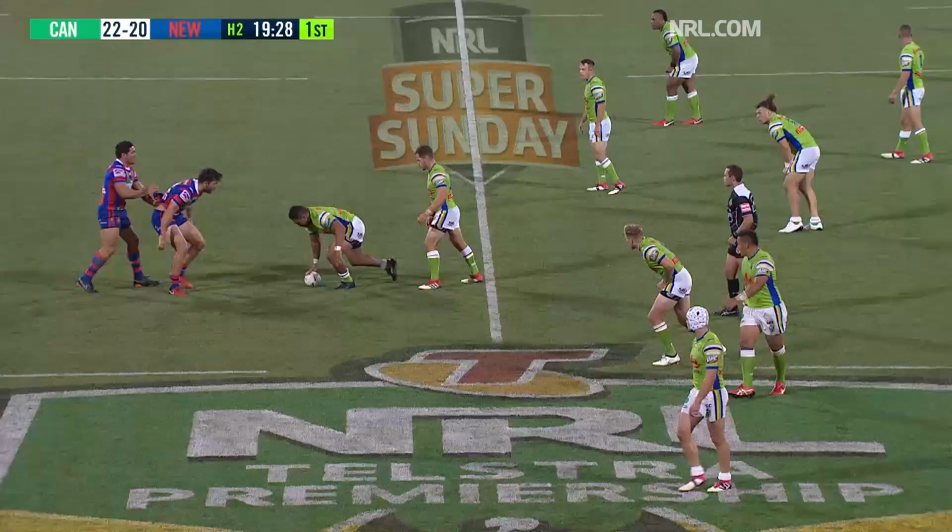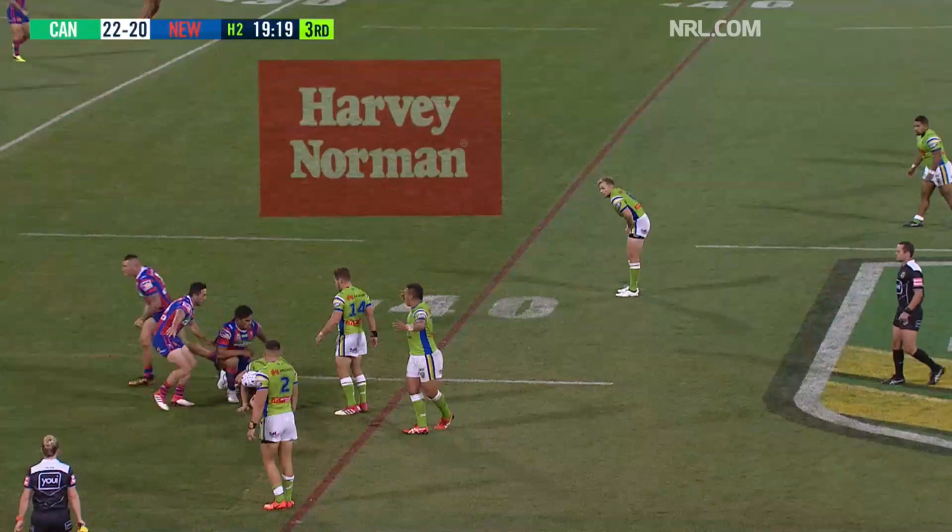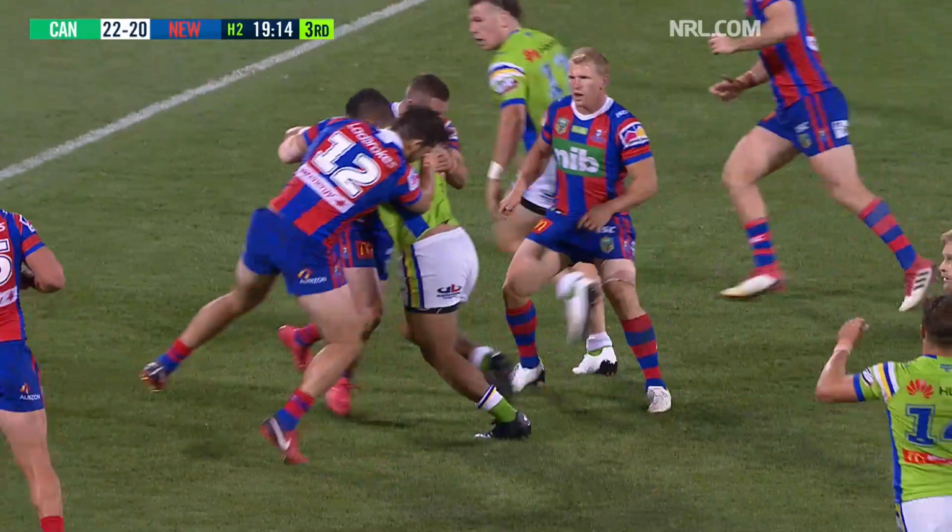So this is Havili, he's come on. Austin, Croker, Nathan Ross read that well, came in. So six penalties in a row to Canberra, nothing for Newcastle in the second half. That'll make for interesting conversation at a press conference if the Knights do go down. And it continues that way.